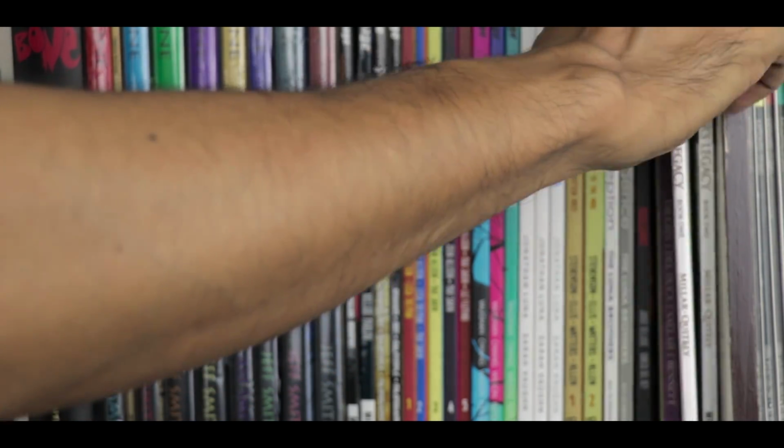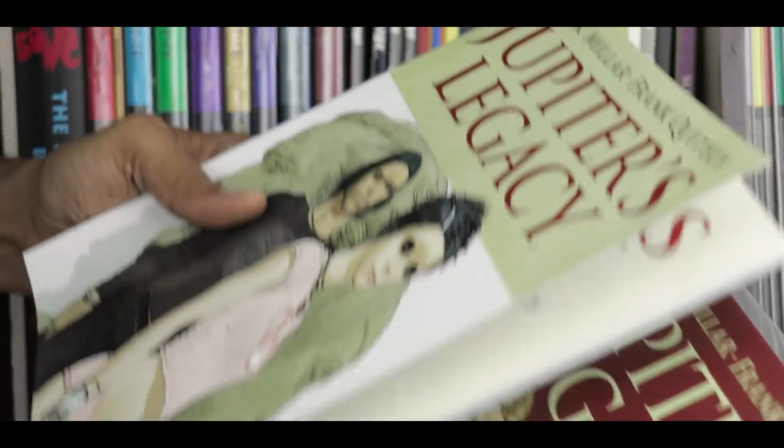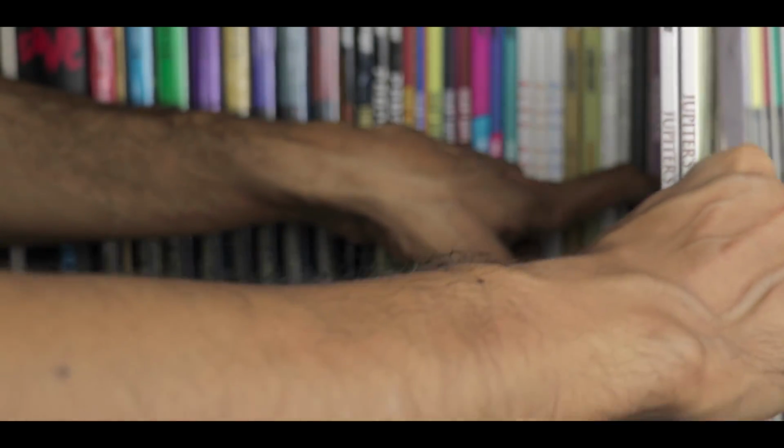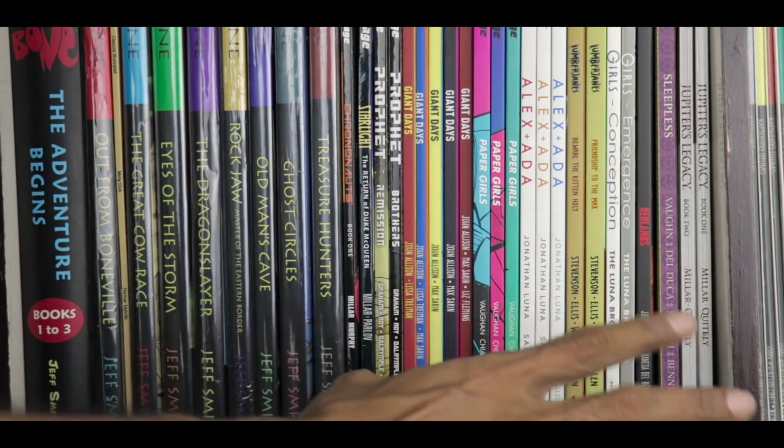And then we have book 1 and book 2 of Jupiter's Legacy, which I've bought recently but haven't gotten around to reading yet. It's sitting on the shelves waiting for its turn like so many books are, but I definitely plan to get around to them very soon.